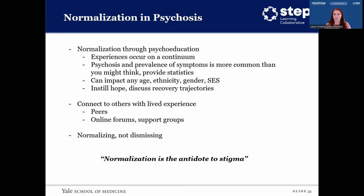And that gets me to the fact that a key part of this kind of psychotherapy component is normalization in psychosis. We normalize experiences in a lot of ways, through psychoeducation, letting folks know that psychosis or hearing voices, however you want to say it to them, is more common than they might think. 3 in every 100 people experience some symptoms like these, or you can share different types of stats and let people know. And they don't have to identify in a certain way, but kind of letting them know these experiences are common. You're not alone.